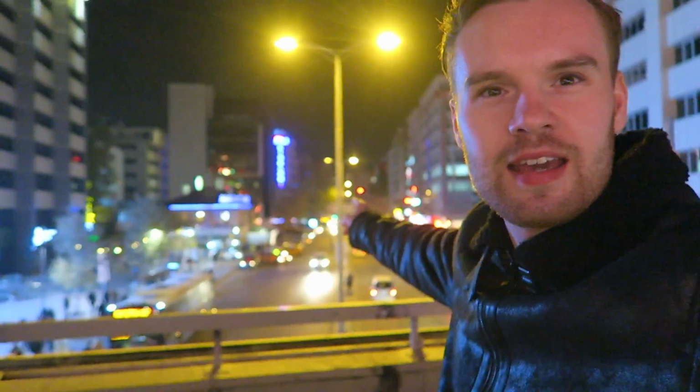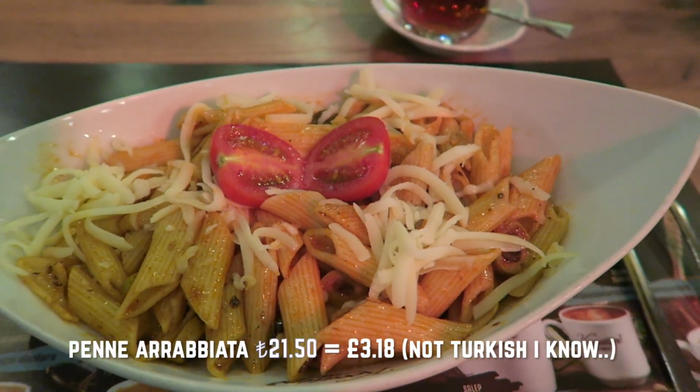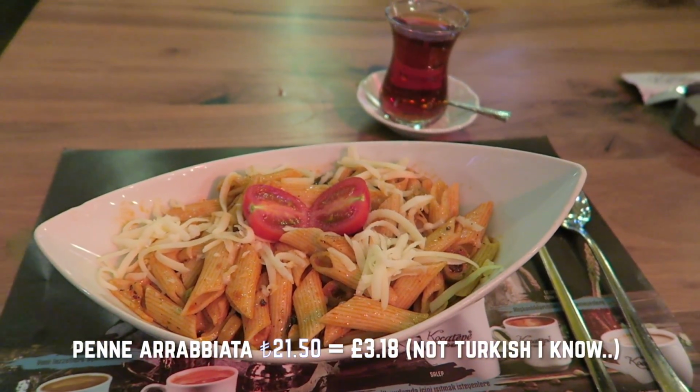Hey, what's up? I'm now here in central Ankara in the evening time, and Kudalai is just behind me, and my hostel over this way in that direction, right in the center. And I just had my dinner, penne arrabbiata, coming to 21.50 including my chai. Because of that, I can now add up all the costs for today. But before I do that, I just want to quickly go over one more thing, which is transportation.